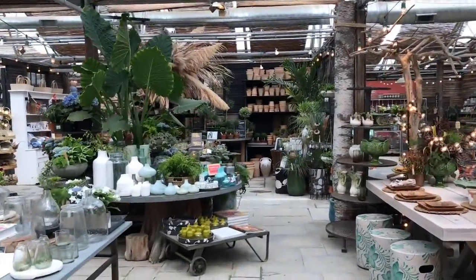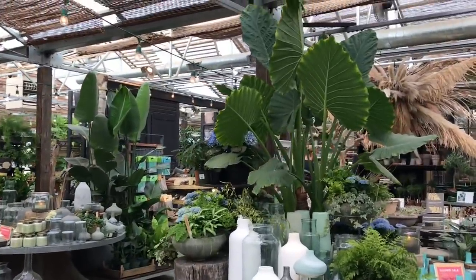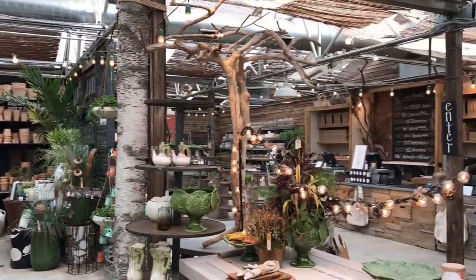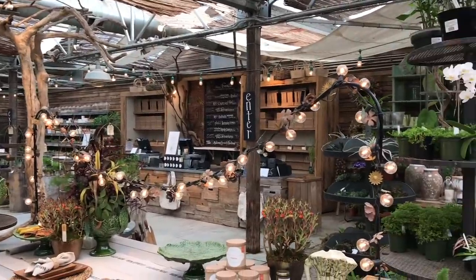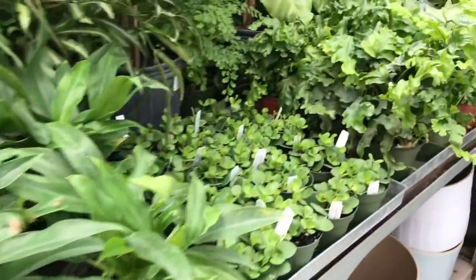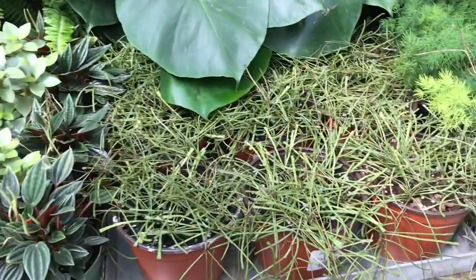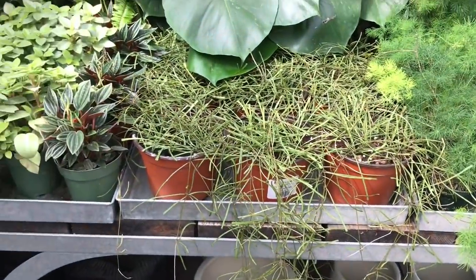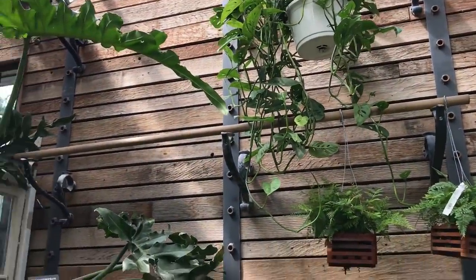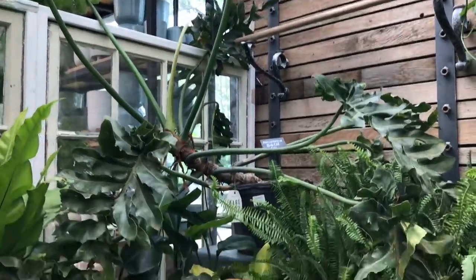This is the main store. It's really beautiful. So many things like that. Nothing blowing my mind over here. Except for these retusas, but I already have one of these for 40 bucks, so. Some big Adansonia out there. And a large Thaumatophyllum or Philodendron over here. All of their really large ones are pretty expensive.